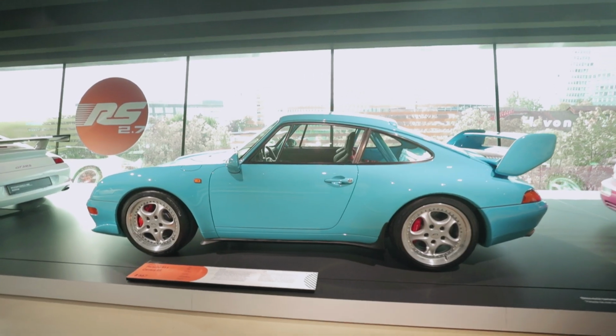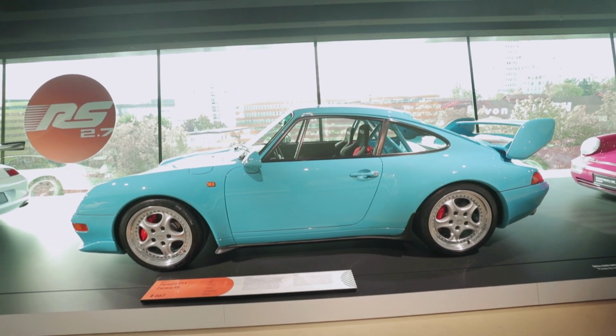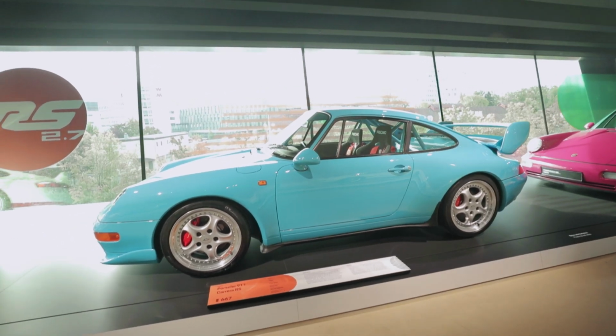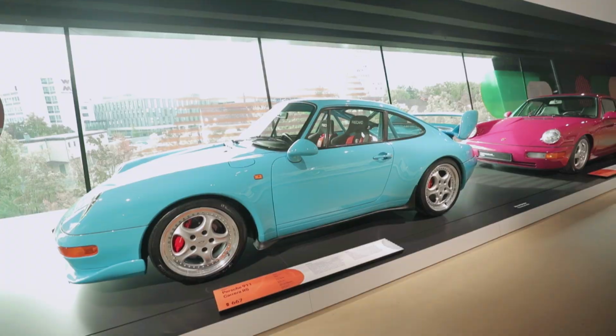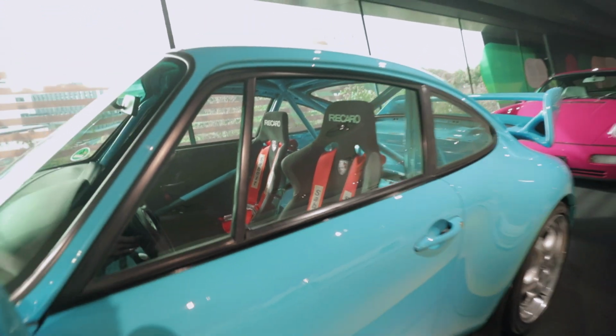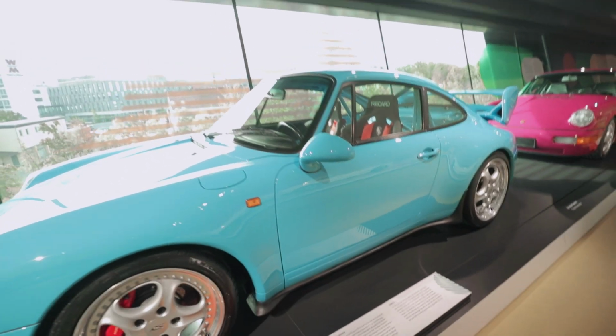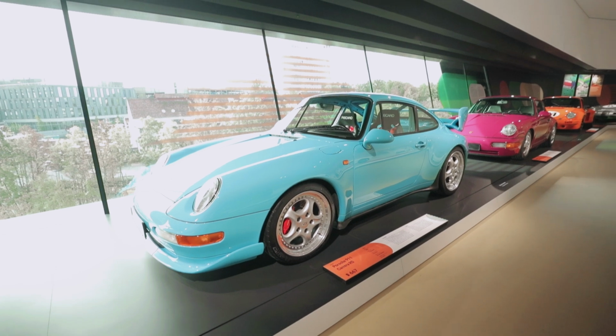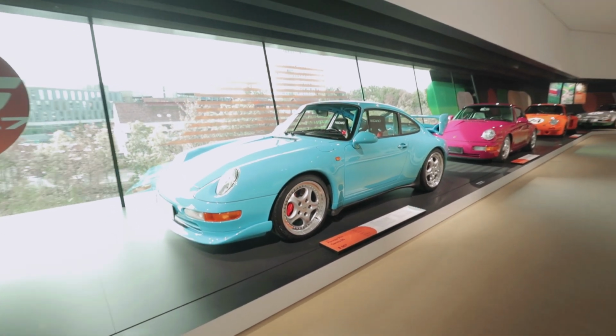Here we've got a newer 911 Carrera RS. This one was a little bit faster than its older brother. This one was made in the year 1995. And as you can see, it looks like they threw in some Recaro seats. It's got a roll cage. This thing is ready to hit the racetrack right now. And the color on it is just ridiculous. It doesn't even seem real.